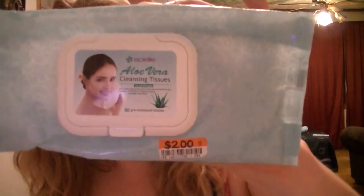I got this particular one at Big Lots, as you can see, for $2. So, finally used these up. I got another one. I really like this brand. They're really durable. They clean really nicely. For the price, can't go wrong. I tend not to spend a lot of money on makeup removing wipes, just because they're all kind of the same thing. And I have bought the Neutrogena ones, and I didn't like them as much as these cheap ones. So, I like those.